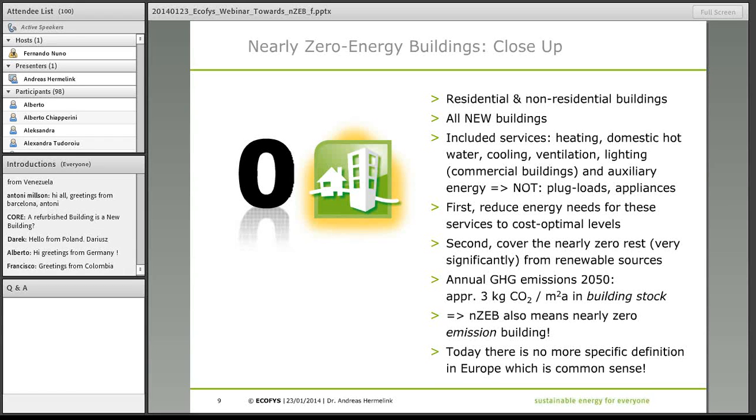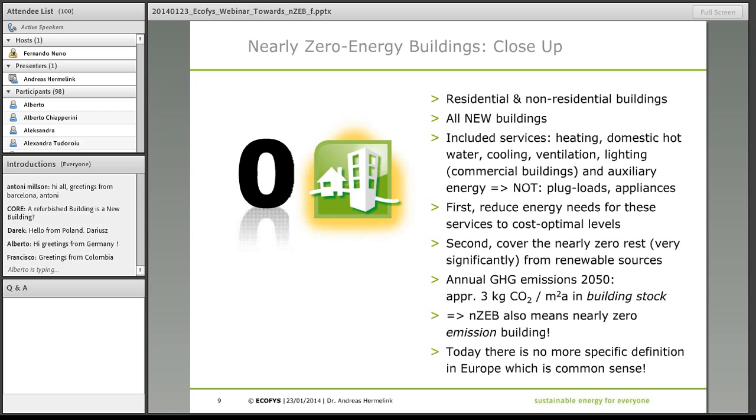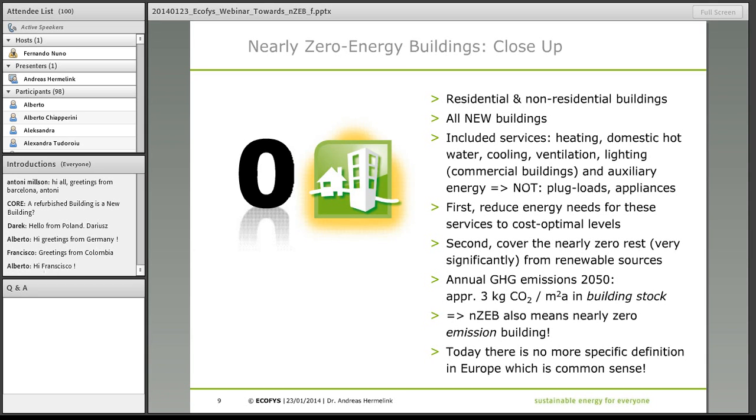So now you can imagine that in the buildings that we have today, it will be harder to get close to zero than for buildings that we construct in the next 35 years. And it also means that the buildings that we have today probably will have more emissions than 3 kilograms CO2 per square meter, but on average, the 2050 building stock should be 3 kilos.